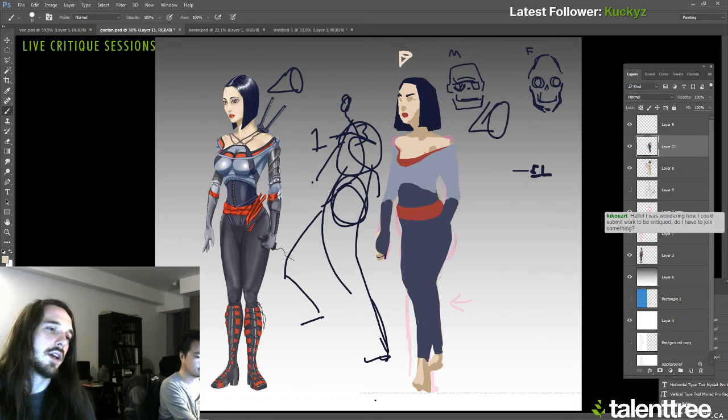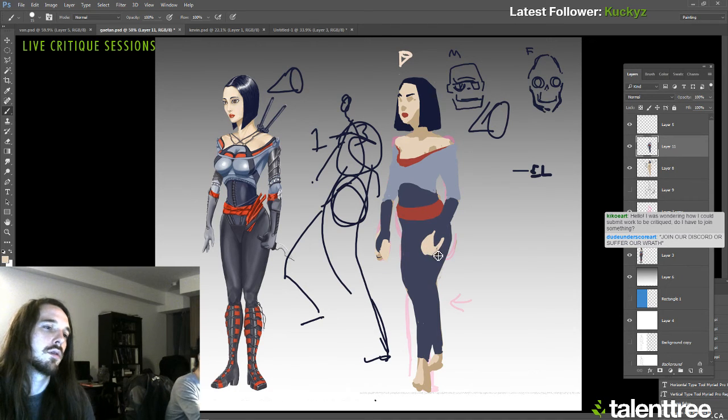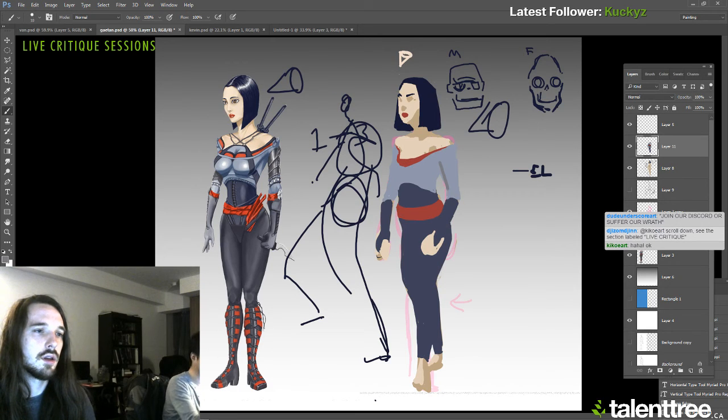I kind of want her hands to come out because I feel like that creates a nice break in the value overlap. Keep it really, really stupidly simple to start. And then I'm just gonna zoop. She's got the metallic stuff going on. I'm guessing she's a ninja type based on the kind of sword she's wearing.